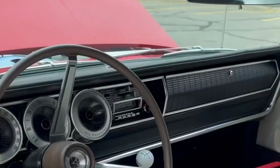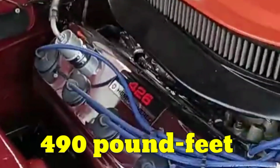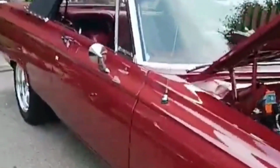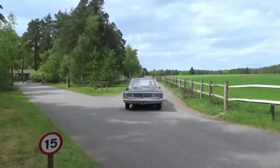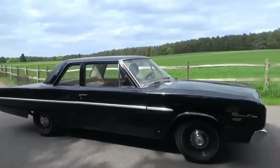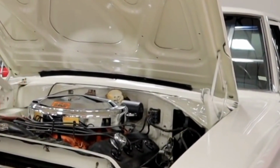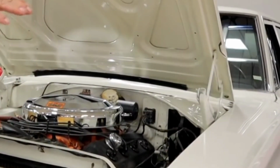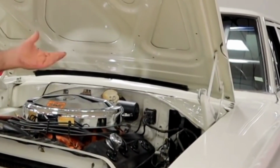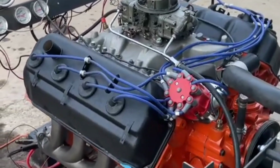But don't think this made the Street Hemi weak. It still had a powerful 425 horsepower and 490 pound-feet of torque. This meant it could go faster than most other big engines out there. It kept the great design of the racing Hemi, like the special shape of the cylinder heads and big valves, which let it take in a lot of air. With just a few changes, like a different camshaft and some exhaust upgrades, this street engine could easily make over 500 horsepower, just like the race engines.